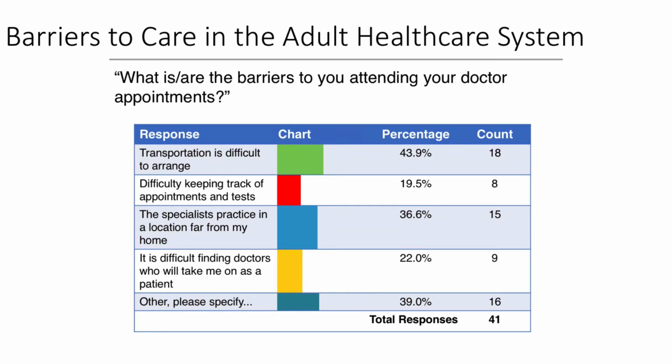Then when they were asked what their barriers to care were, it looks like transportation and travel seems to be the big one from this survey. I can only imagine how costly it is to potentially come every few weeks for different specialist appointments if they don't plan it well.